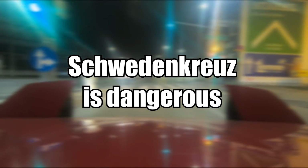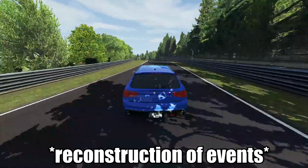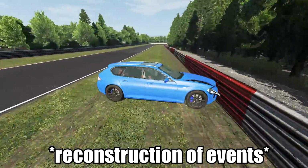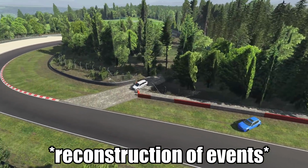The Schwedenkreuz corner on the Nordschleife is a really, really dangerous part of the racetrack. It is a high-speed left turn with a big elevation change. Low downforce cars tend to lose control here, which leads to either spectacular crashes or a trip to the gravel trap at the next corner.